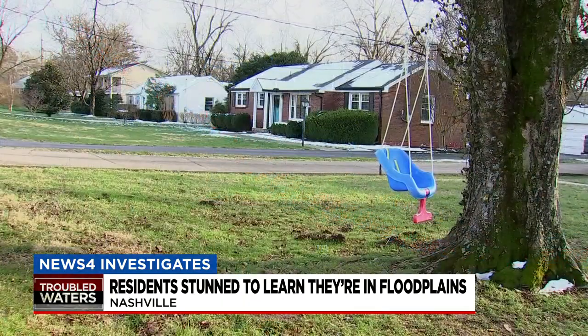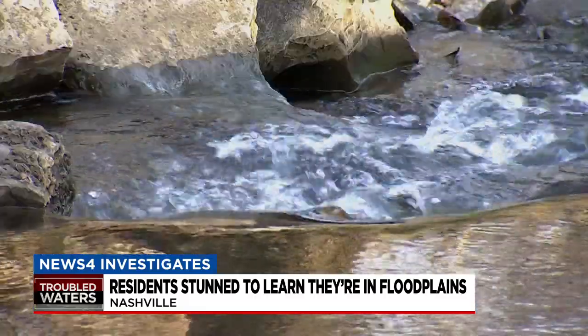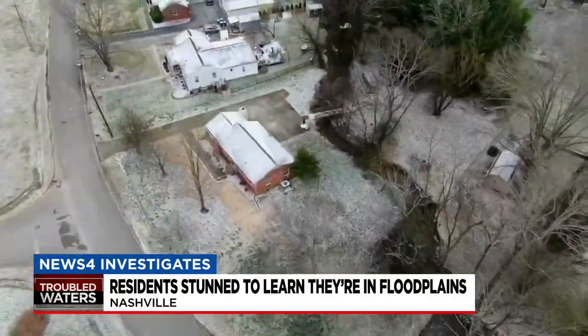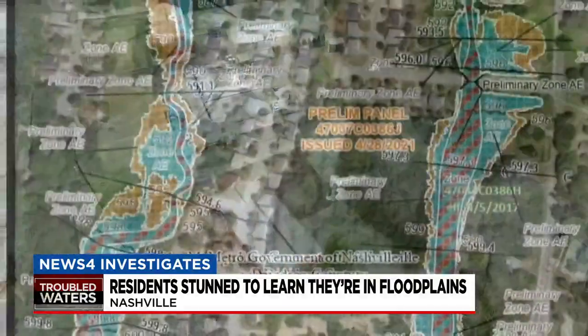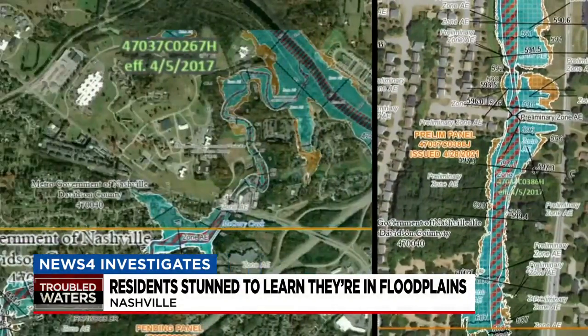These areas have never been studied before. Have these people always been in floodplains and they just never knew it? Correct. Just because they've lived there and it's never flooded doesn't mean it doesn't have a chance of flooding. Because the new maps concentrate on areas around creeks and streams, they are all over the county.